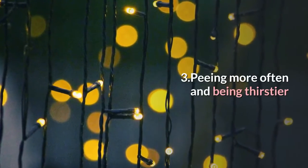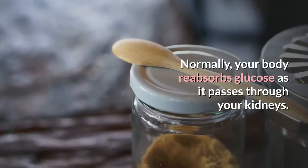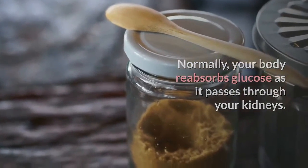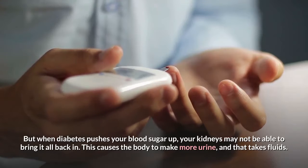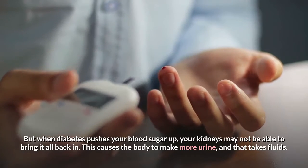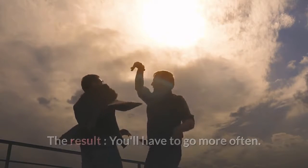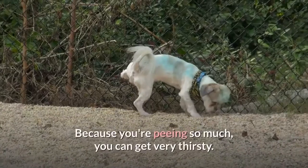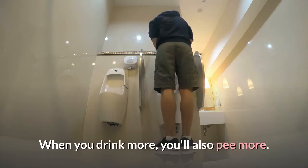3. Peeing more often and being thirstier. The average person usually has to pee between 4 and 7 times in 24 hours, but people with diabetes may go a lot more. Why? Normally, your body reabsorbs glucose as it passes through your kidneys. But when diabetes pushes your blood sugar up, your kidneys may not be able to bring it all back in. This causes the body to make more urine, and that takes fluids. The result, you'll have to go more often. You might pee out more, too. Because you're peeing so much, you can get very thirsty. When you drink more, you'll also pee more.